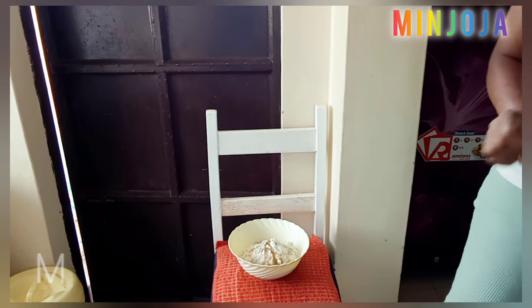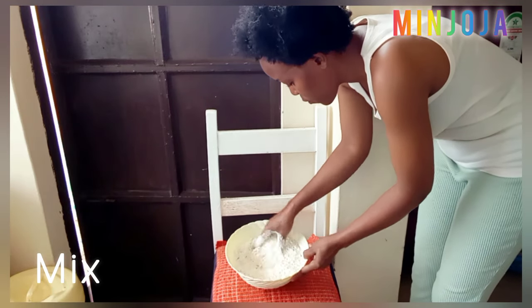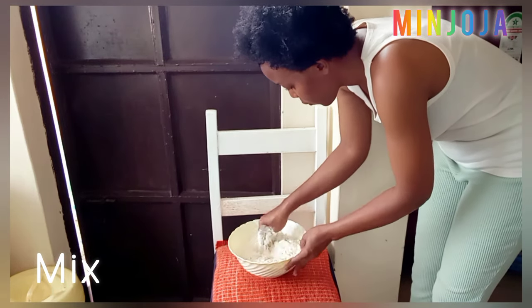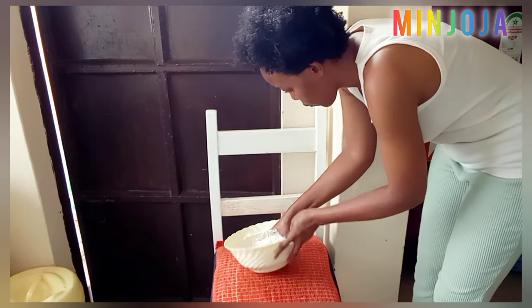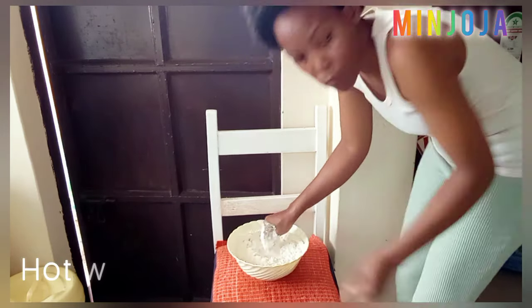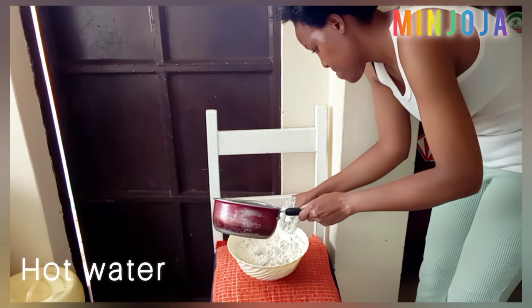Then mix together with your hand, your fingers. Just mix them together. Then add your hot water so that you can now make the dough.